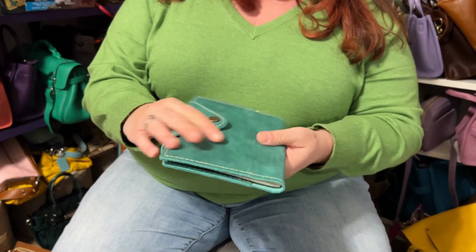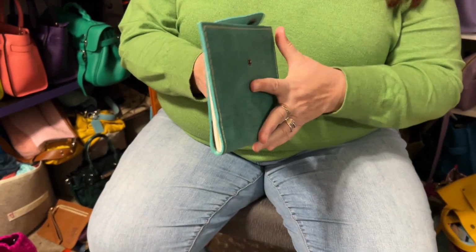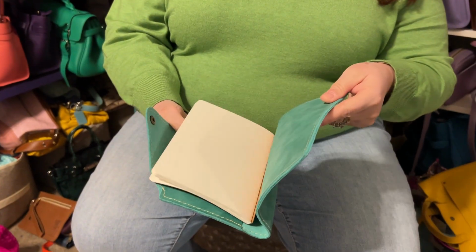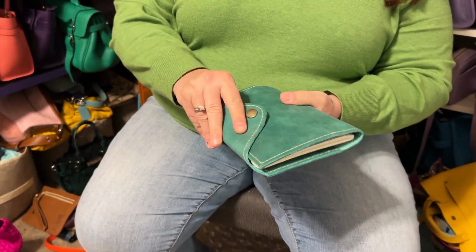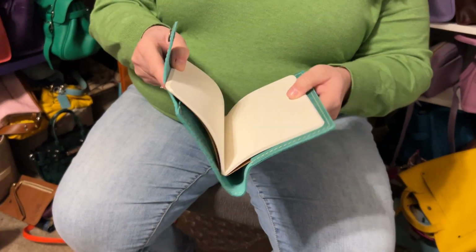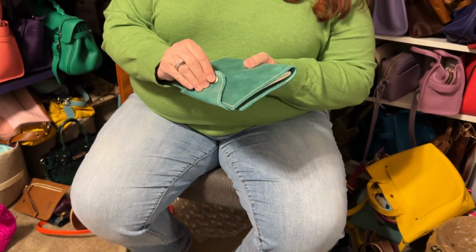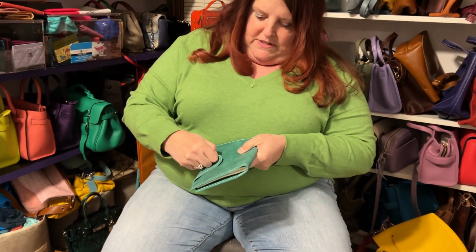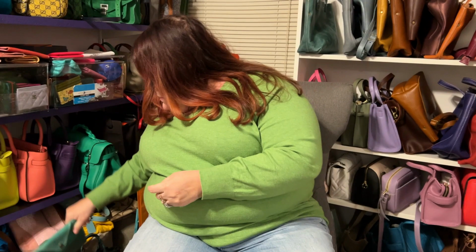And then the last little I got was this journal in Reef. And this is Reef. Yeah, I love this color. So I was super, super excited to get this. Sometimes they give you lined journals. Sometimes they give you just plain paper. And you can buy refills on the site. So I got that there. You can put your doodles in there. I can put my doodles in there. That's right. All right. Now for the bags.